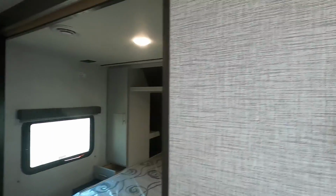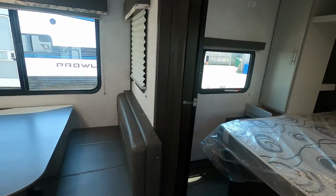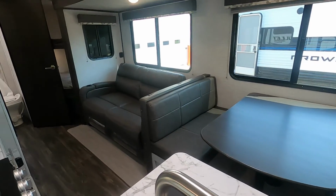Here's your glide room out. Out your slide goes.